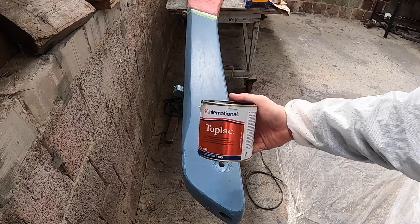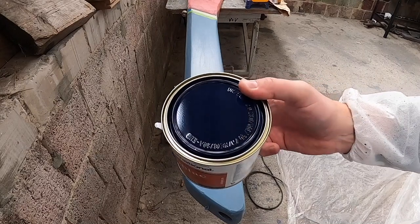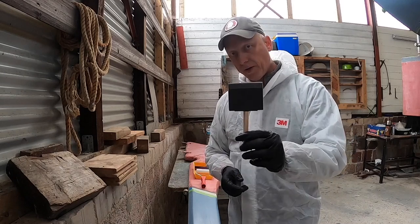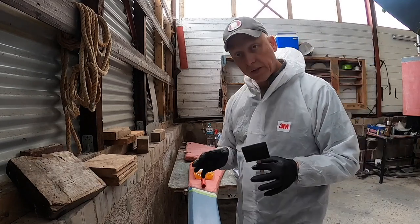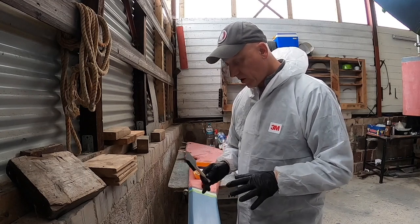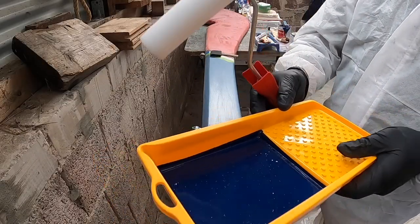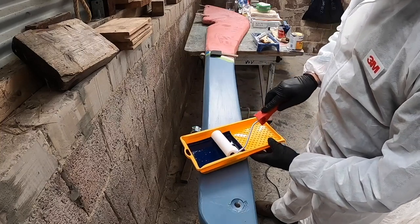All right, it's showtime, folks. That is the color we're going for. Beautiful Oxford blue. So I shook it well, stirred it well, and I have a foam brush ready to tip it off, because this paint I see already has a few bubbles in it. And if it doesn't work so well with just rolling it, I'm ready to tip it off. Hopefully that will work fine. You can see the bubbles. I hope you can see that. There's a couple of them in there.